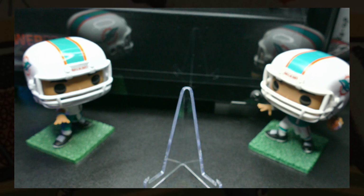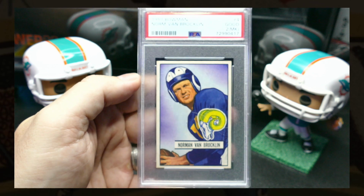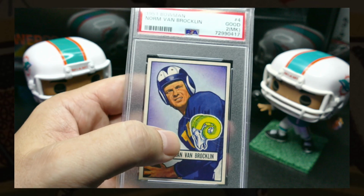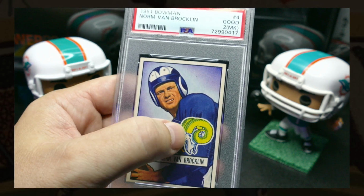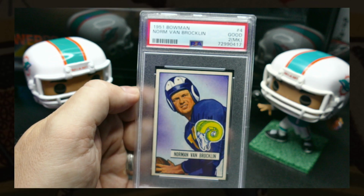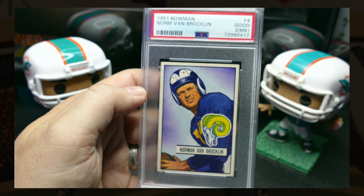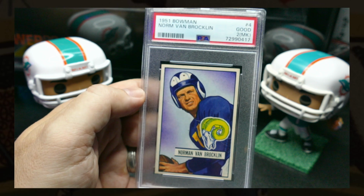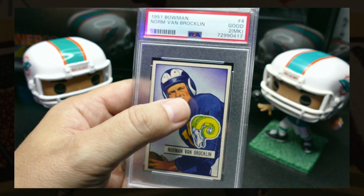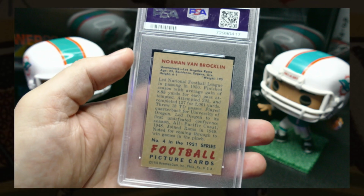Just a couple more, I promise. Again, this one's easy to detect too, but still has good eye appeal. And I want to show that even if the flaws are easy, there's a crease right there. So this is a 51 Bowman Norm Van Brocklin PSA 2 with a mark. I still have not found the mark. Don't really care. This card's beautiful. Really good color. Does not have the print lines going through there or across his face. The color is amazing. And the back is just as nice.